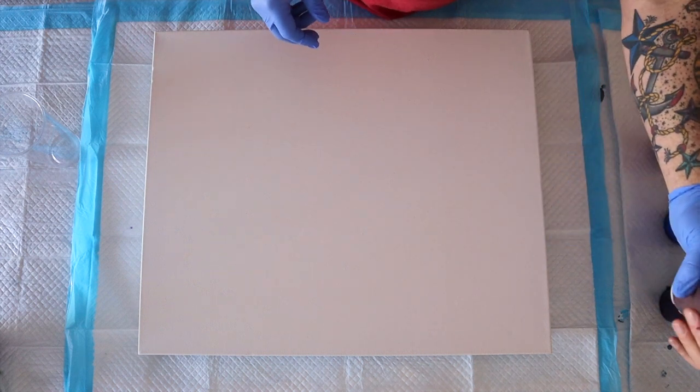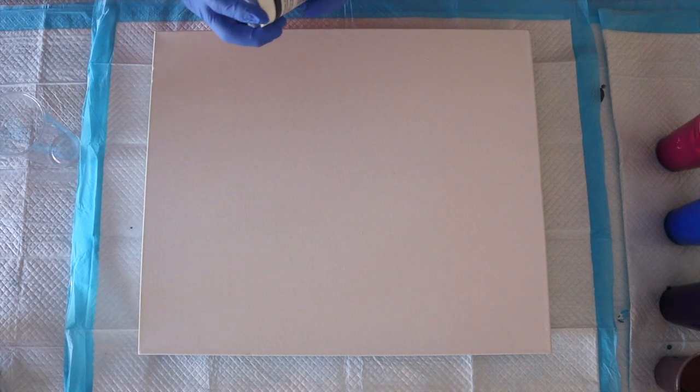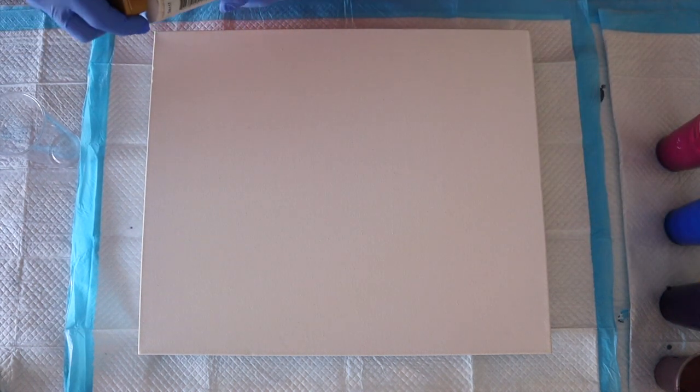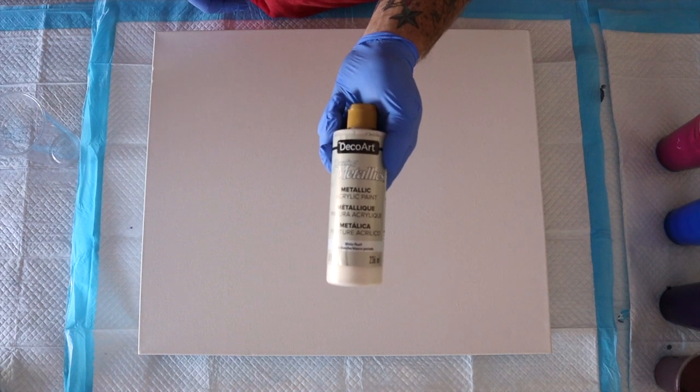That Syrah is a really wonderful, almost like black cherry kind of color. Really pretty. And then we're also using this Dioxazine Purple by Golden. Love it. I love that word for some reason. And then we have White Pearl by Deco Arts Dazzling Metallics.